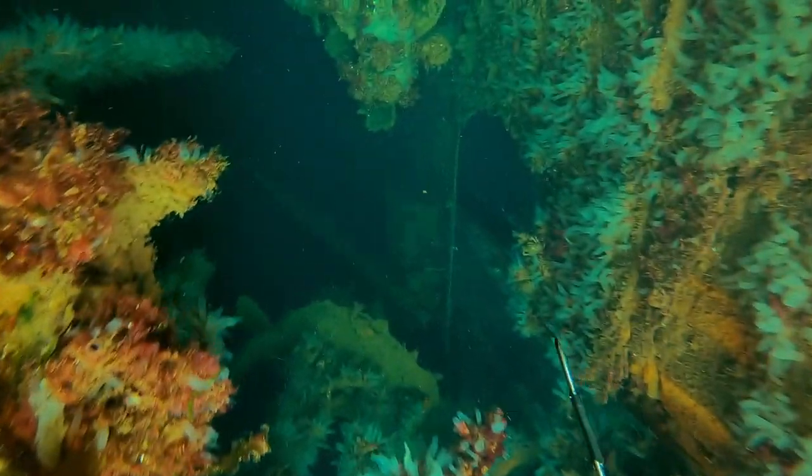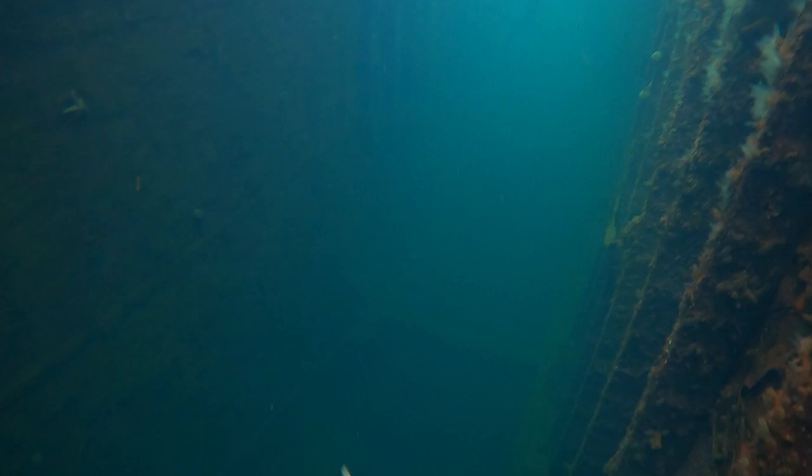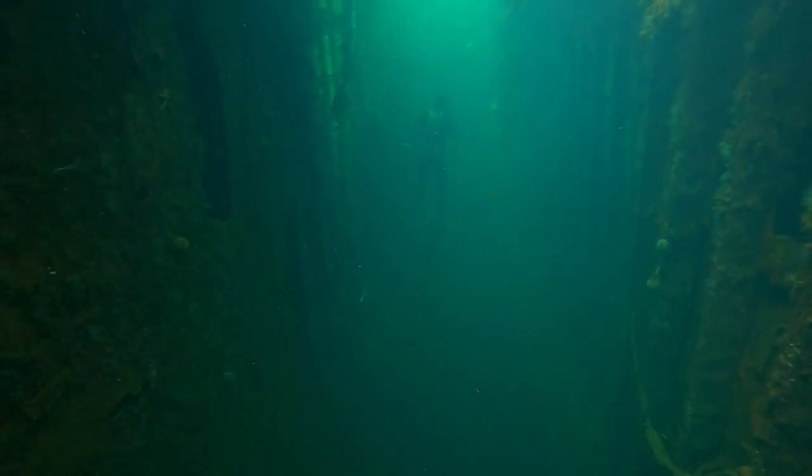I'd heard about the Port Napier years ago from line anglers that were telling me about how many fish they'd caught there and some really, really large pollock. The wreck itself completely exceeded my expectations. I don't know what I had in my head initially, but it was far larger than I was expecting and it had some really impressive swim throughs. Myself and Tig had a great time exploring this wreck for the afternoon.